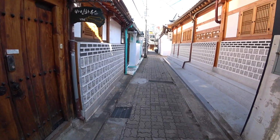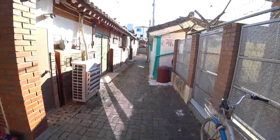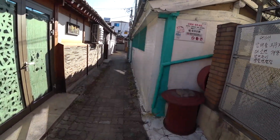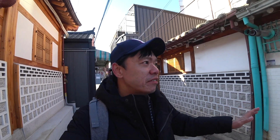I just finished my lunch from this restaurant and the soup was very spicy, and now I'm trying to find the traditional houses around this area. Let's check it out. Finally found some of the traditional houses area, Hanok village.